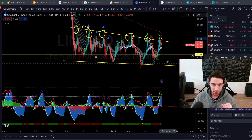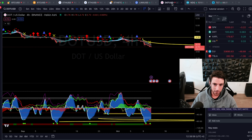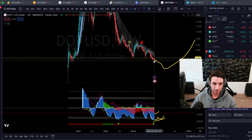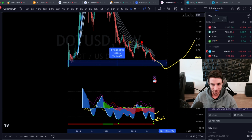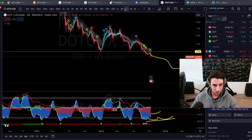So that's a good setup down to potentially this area for Chainlink. If you want to get depressed here, let's look at Polkadot. Oh my. Wow, you're hitting some of these wicks of October 2020. So if you were to have bought in August of 2020, you'd still be up by probably 10%, 18%. Okay. So this has just been completely depressing.